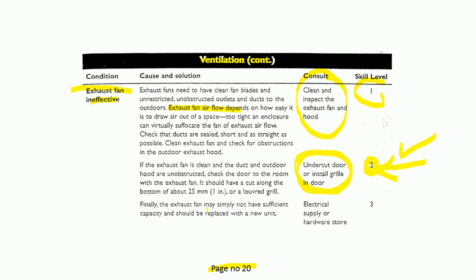Finally, the exhaust fan may simply not have sufficient capacity and should be replaced. Now, replacing the fan means some kind of electrical connection. Even if it's easy, as far as there is some electrical work to be done, I would say level 3.